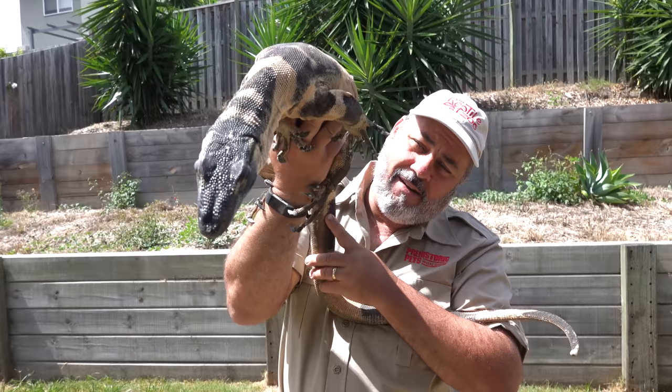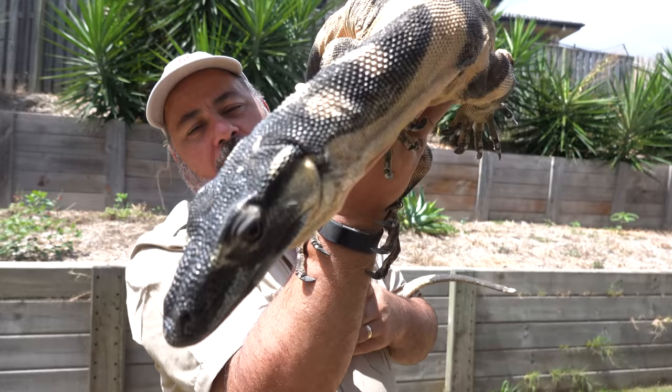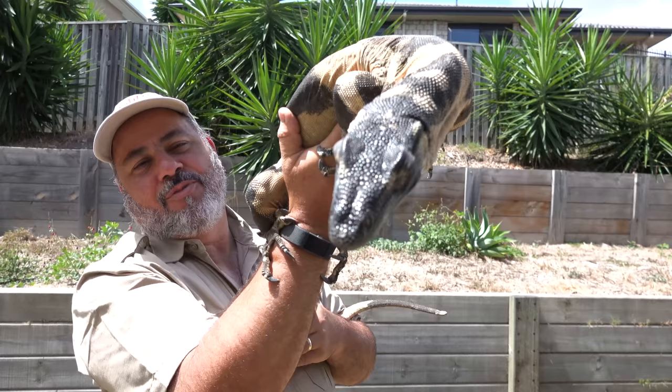Anyway, totally living the dream. Had to share this moment with you because for me, it's crazy to be able to hold such a cool, amazing animal that's so beautiful here in Australia. We're living the dream, guys.